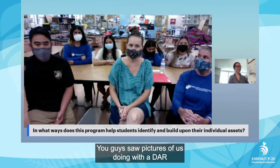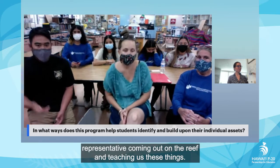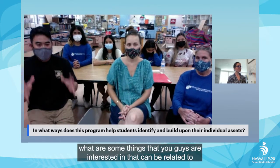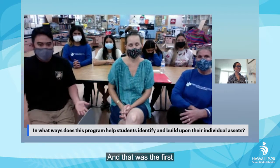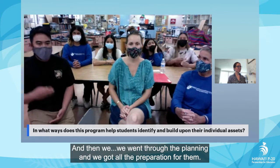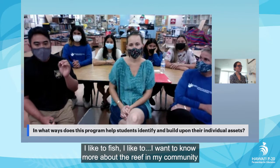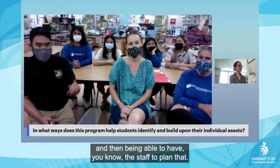If they want to do catch and cook, you saw pictures of us doing that with the DAR representative coming out on the reef and teaching us these things. That was brought about because we had a conversation with the kids and asked them, what are some things you're interested in that can be related to marine science, but not something that is only here in the aquaculture facility? That was the first idea they came up with. Then we went through the planning and got all the preparation for them. But they have this really good advantage of being able to say, I like to fish, I want to know more about the reef in my community, and then having the staff to plan that.